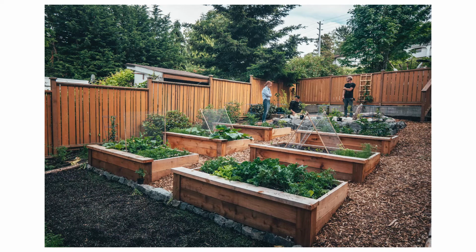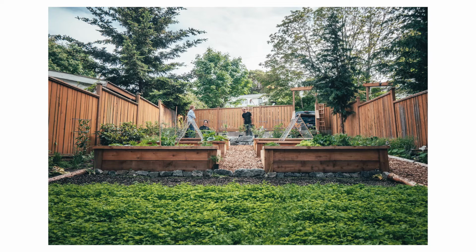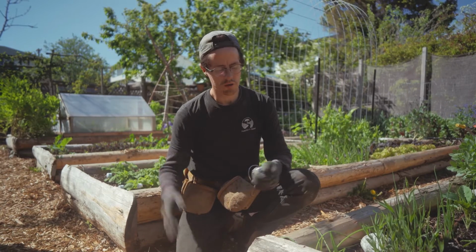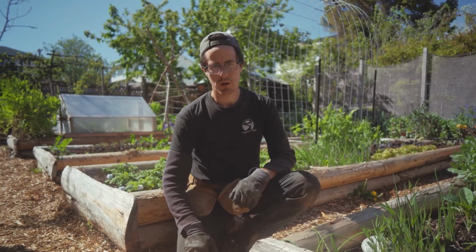So we do a lot of that. We'll usually try to use something that's really rot resistant, like cedar. And you can char the inside of them if you want as well, to get them to last a little bit longer. But wooden raised beds are a really common choice.